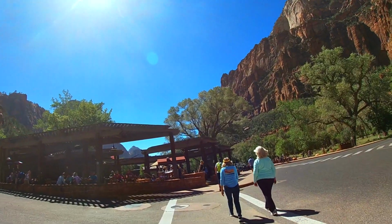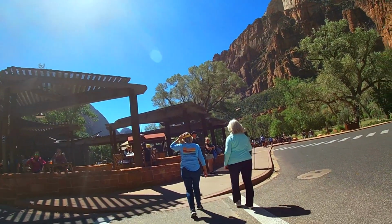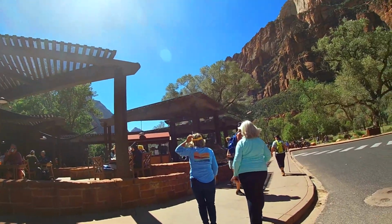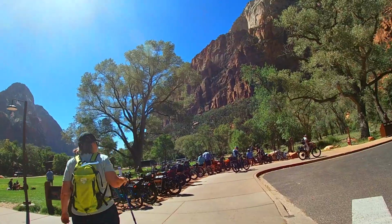Well, we did find us a parking spot, and we caught the shuttle bus over here. This is actually the lodge, and there's an outdoor restaurant here, and you're going to see here in a moment, you can actually rent bicycles.